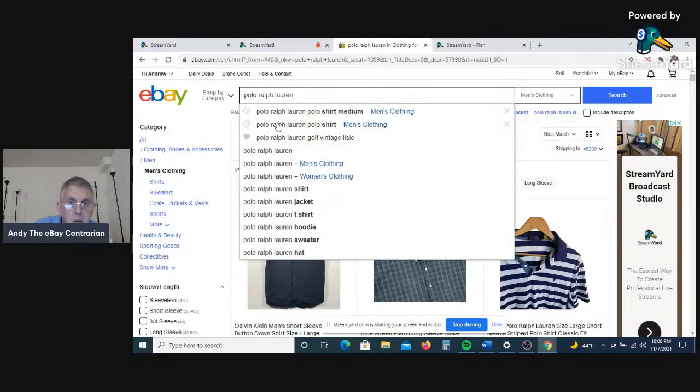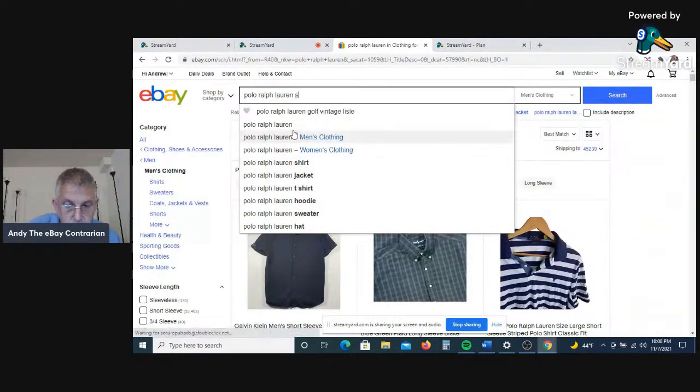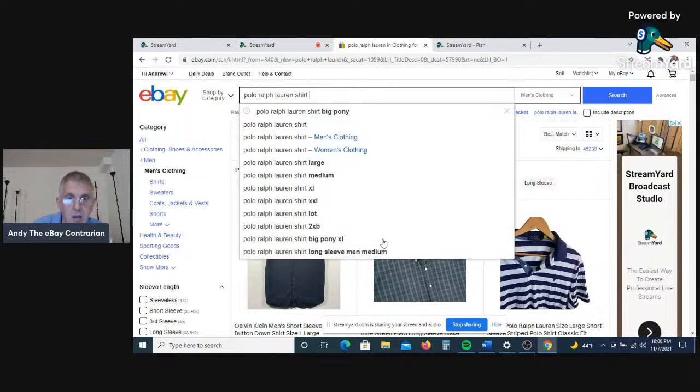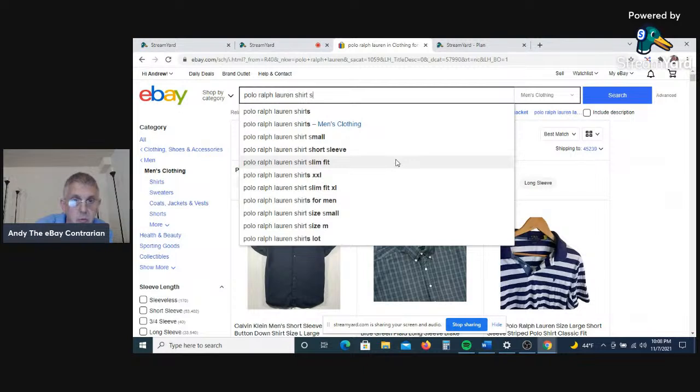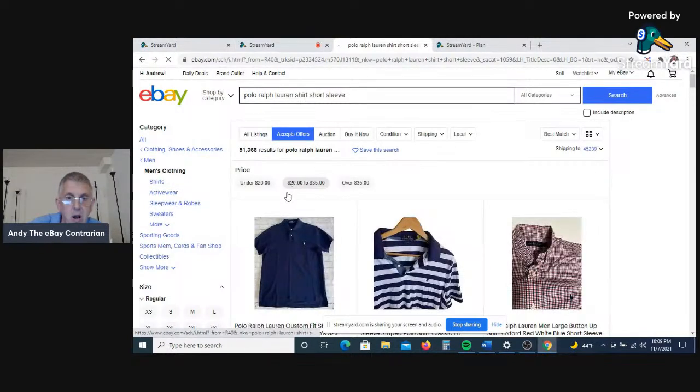And then let's get rid of the searches that I did before. So the next most relevant after Polo Ralph Lauren is Polo Ralph Lauren shirt. So as you put in shirt, then you can kind of see, it brings up sizes. Here's Polo Ralph Lauren shirt, long sleeve, men, medium. So let's try. Actually, let's go to short. Here's Ralph Lauren short sleeve. And then we're going into winter, but I just kind of wanted to show you what comes up. It's going to take a minute for it to give me more suggestions.